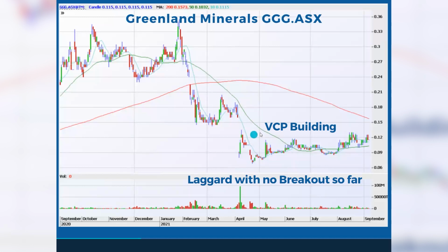Then we move over to Greenland Minerals. Now, Greenland Minerals could be building a VCP. This seems to be the laggard within the group. Because of the support that we've seen with all these other companies that we've just had a look at the charts, it is critical to see, well, if we do get a pocket pivot here around the 200-day moving average, that really could be the flag or the shot of the gun to get them going from 12 cents to maybe 24 to set up for a high and tight flag. Time will tell. But that's an interesting aspect to watch, the laggard within the group.